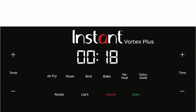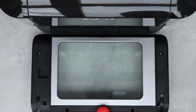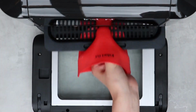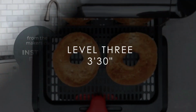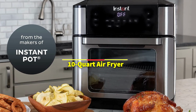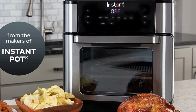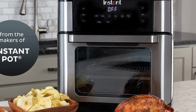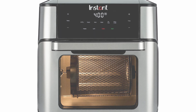For those who love to cook and experiment with new recipes, the Instant Pot app is available for download on both iOS and Android devices, providing you with a wealth of recipe ideas and inspiration. The Instant Vortex Plus 10-quart Air Fryer is a kitchen must-have, perfect for quick, delicious meals, preparing side dishes, appetizers, rotisserie chicken, and more. With its sleek silver and black design, it will look great in any kitchen.